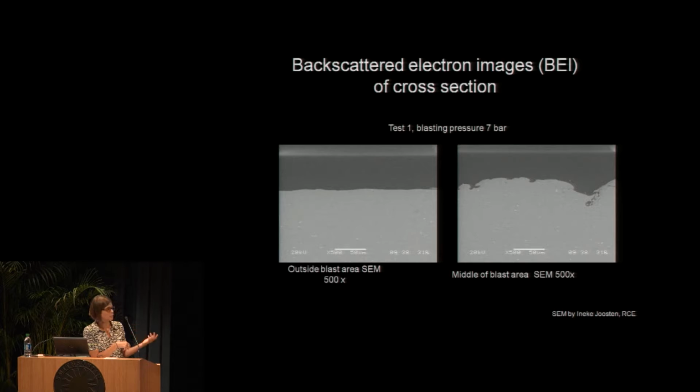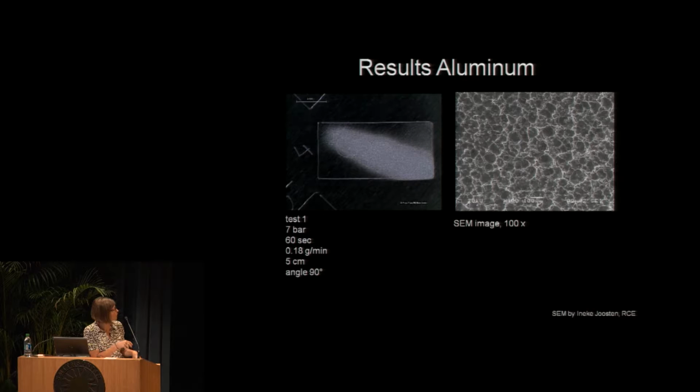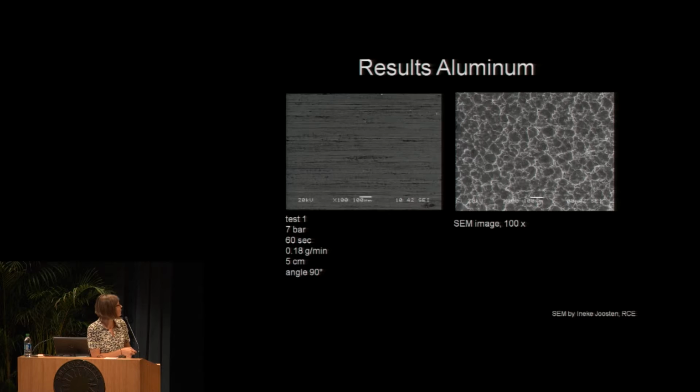And then looking at the cross-section, the area which hadn't been blasted looks pretty damaged. You can see this huge crater and the material actually being displaced. And when looking from the top down, it's all the same area. You can see the impact craters of where the particles touch the surface. Ineke Joosten carried out all the SEM imaging.